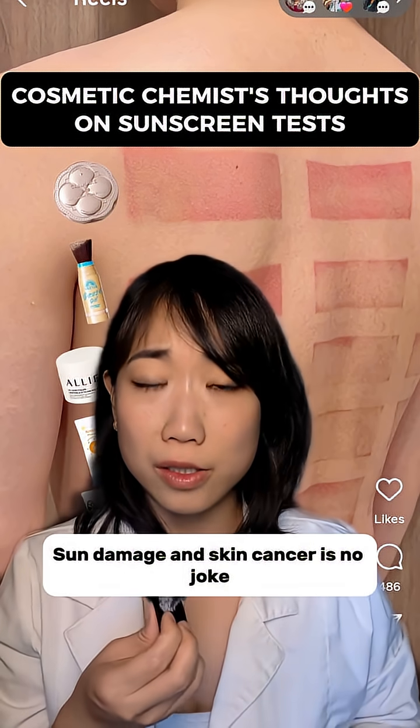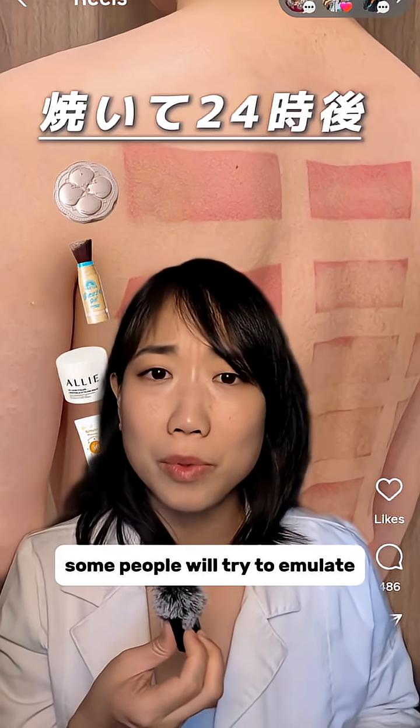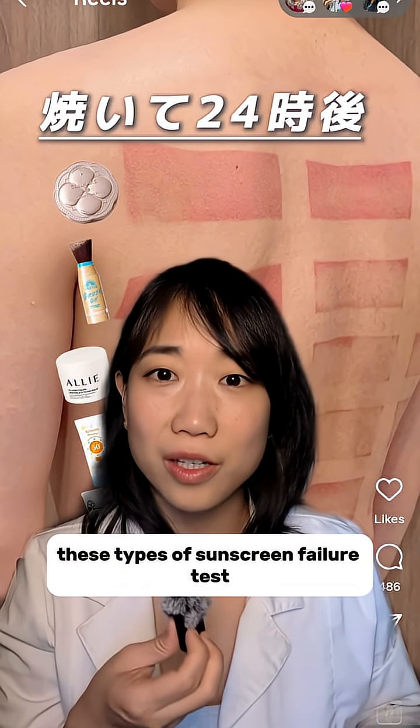Sun damage and skin cancer is no joke, and this makes us worried that some people will try to emulate these types of sunscreen failure tests just to get the views.